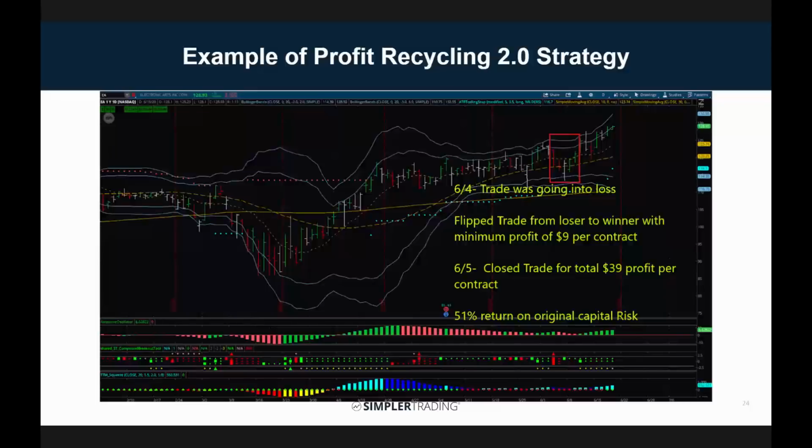In this case, I used the profit recycling 2.0 strategy and was able to flip that losing trade back into an overall winning trade, giving myself a minimum profit of a $9 profit per contract. So once again, by doing this action, I was able to walk away with a guaranteed, mind you, very small profit, but still a profit overall. And most importantly to me, protecting my capital risk on the initial trade.